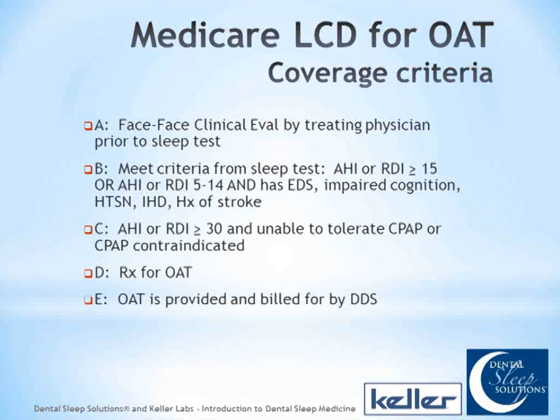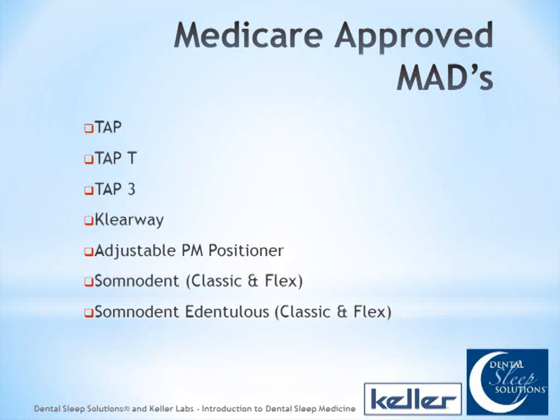On top of that, okay, there are certain devices that you have to use. Only these devices, as of November 2011 here, are acceptable by Medicare, and you see the list there. And that's growing. They just mandated that they be approved. When was it? September 3rd, Rich? Something like that. And so, I checked this a month ago, and I think TAP was the only one on there at first. So the other ones will slowly be added to it. But you need to make sure that the device you're using is approved.